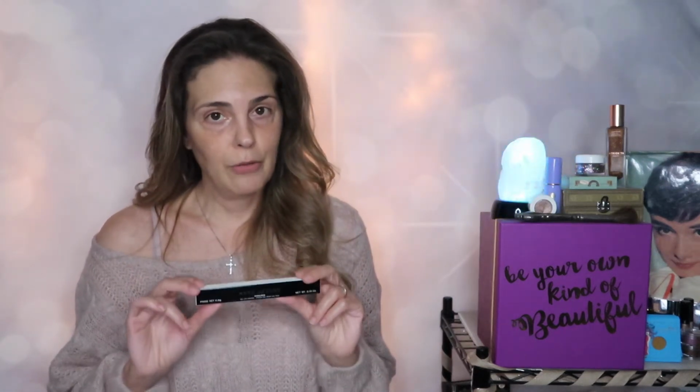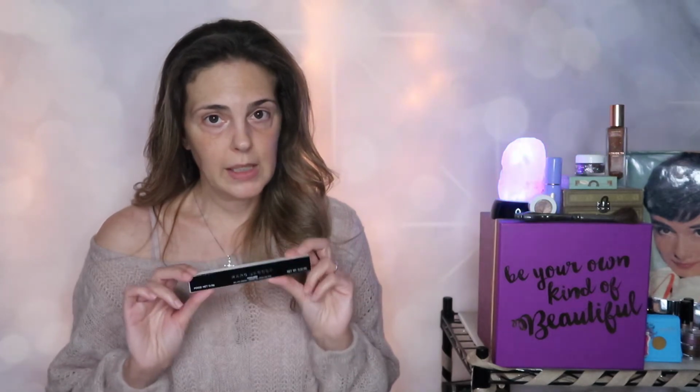Also have a MARC JACOBS highliner, which I hear a lot of great reviews on because apparently it lasts in the waterline for a very long time. So this retailed for 26 bucks and I'm excited to go ahead and try this today. So we're gonna create a makeup look. We're gonna do e.l.f. on one side and we're gonna do a look with the Mulberry shadow on the other side. Try these items out and see if they are worth it or not.